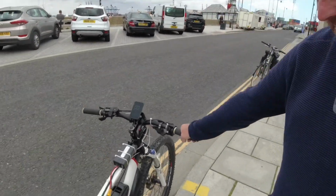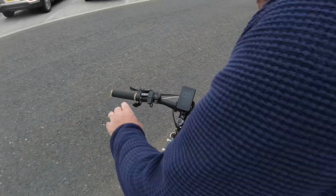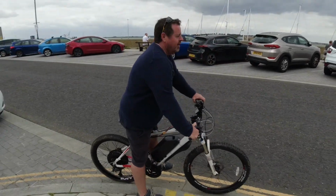Holy moly. The display, did you see? Did you clock how fast? Oh, I did. I'll have to have another go now. Yeah, it's in KPH at the moment. I've got to find out how to change it. There's got to be a setting for putting miles per hour.